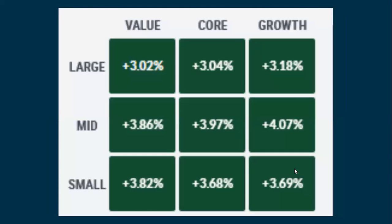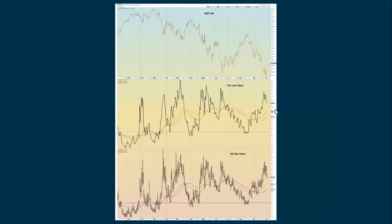Here's how we looked for the day. We did see growth outperform value on a relative basis, as well as for the mid caps, but on the small caps. And the small caps, they're chugging along. They're kind of helping us out. Our mid caps, they're looking a lot better too. They have the best looking chart right now that I'll show you here in just a moment. So we are seeing some improvement here.